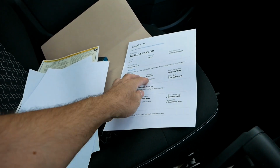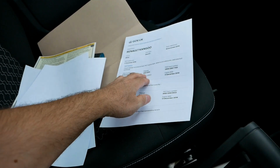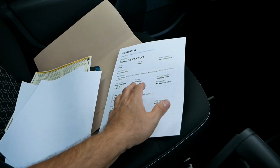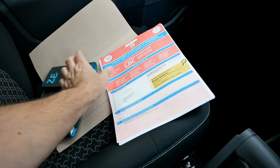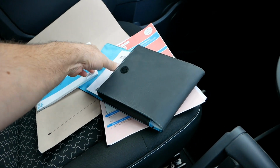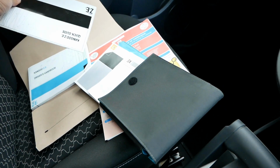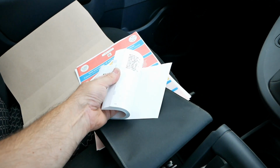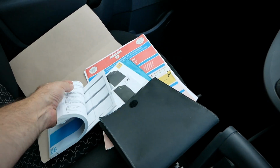So we can see here the MOT history. It was first done at 446 miles, then it was last done at 650 miles, and as I said, it's done 713 miles now. So yeah, it's an amazing vehicle. And then here we've got all the books, we've got all the other books in here, the radio book and the quick guide, the handbook with the radio key in the back, and then 2 service stamps.